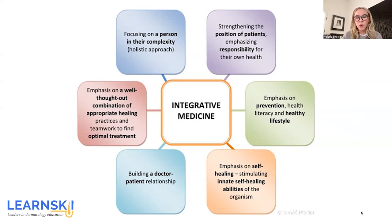Our aqua box is where we want to build a doctor-patient or provider-patient relationship with each and every patient we encounter. And then finally, when we look at our red box, we see that we have an emphasis on a well-thought-out combination of appropriate healing practices and teamwork to find optimal treatment. So I think that sums it up quite well, that it's a combination of appropriate healing practices that we bring together in an optimal team fashion to treat each and every one of our patients in a personalized way.